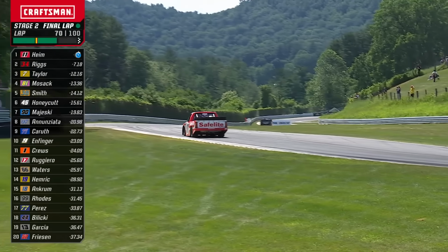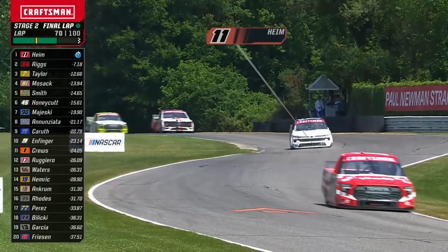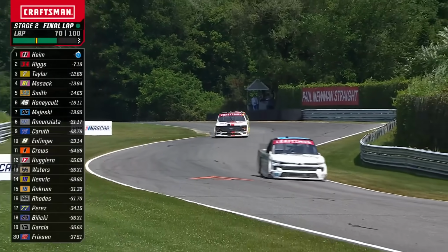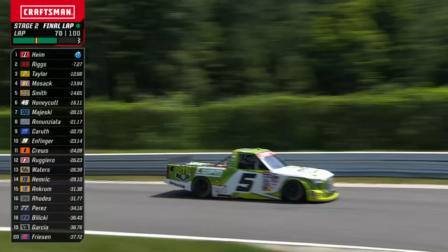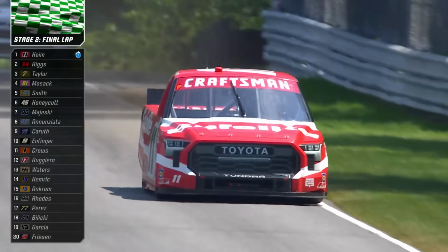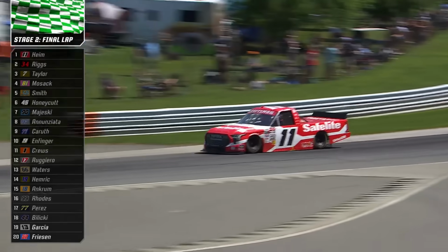After just done everything perfect today. You know, we talk about Heim time, but this time Heim is in a different zip code. I mean, this is crazy, the dominance he's showing. He won the last 2 road course races. He comes out of the final corner.